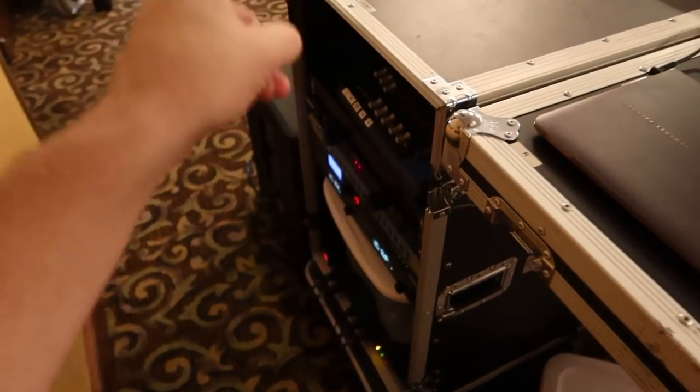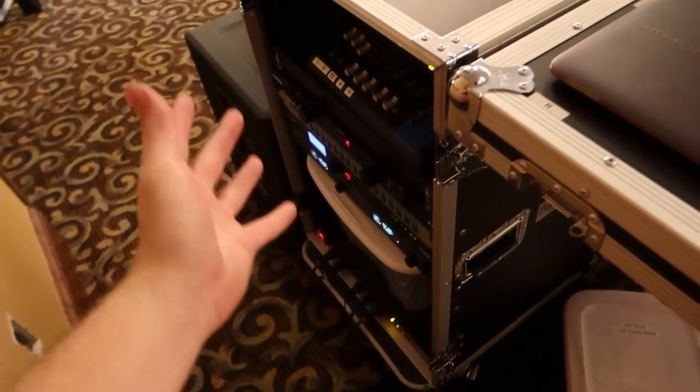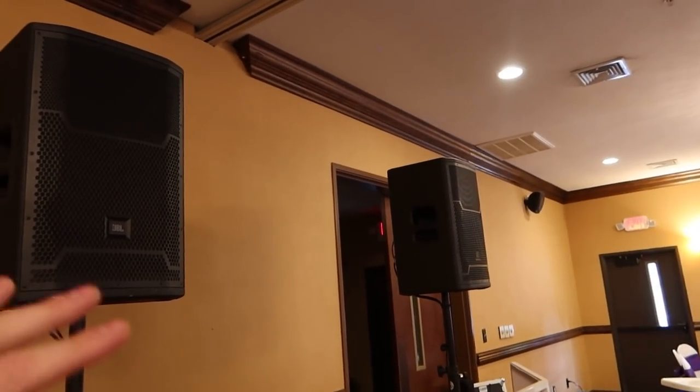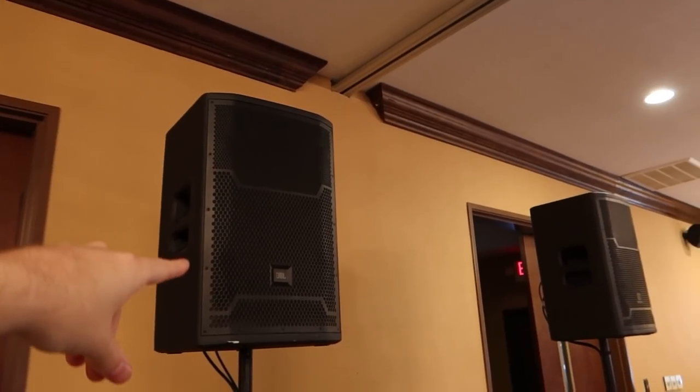This whole entire unit is what has made me be able to set up extremely, extremely fast, and I love it. Speaker-wise, I did say it was gonna be a little weird. We have 2 JBL PRX 712s.